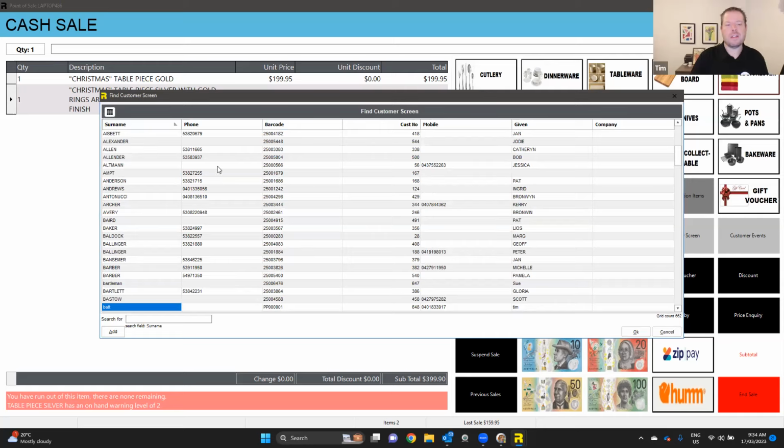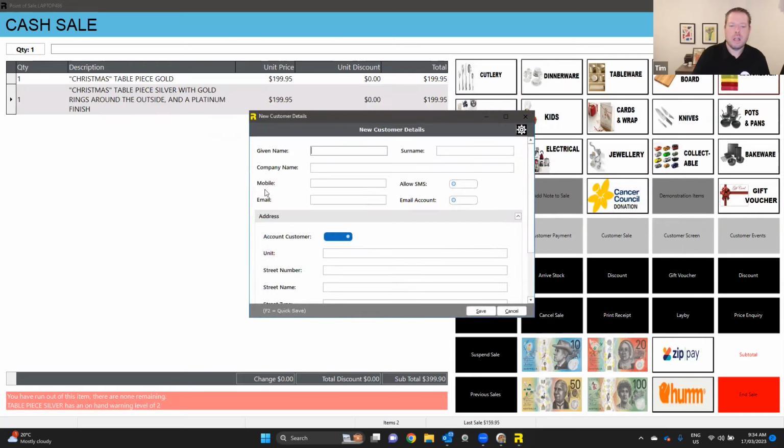If it's an existing customer, I can choose them out of my database. If it's a new one, I can hit my add option. Now, this screen is also customizable. So we can turn fields on and off based on what information you want to get for that customer. So whether you want to worry about getting their birth date, anniversary, even driver's license details and things like that, we can turn fields on and off for that.